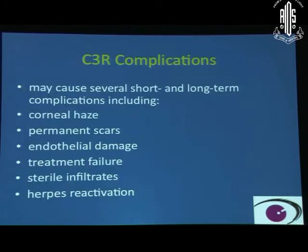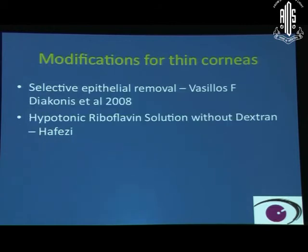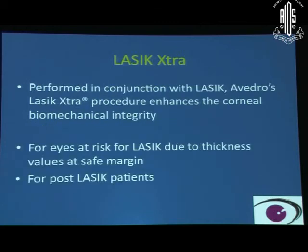Now, complications of cross-linking are haze and scars. Sometimes there is endothelial damage. There might be a treatment failure, though I have not seen any in my own cases. There could be some sterile infiltrates, and of course, the important fact is that it can cause herpes reactivation. So, a modification in thin corneas is that you can use hypotonic riboflavin solution, or you can use selective epithelial removal, or you may use transepithelial collagen cross-linking.